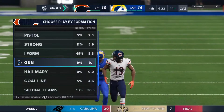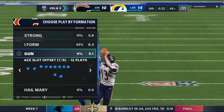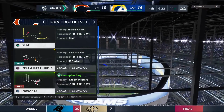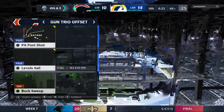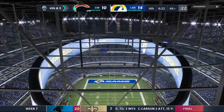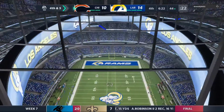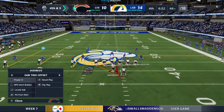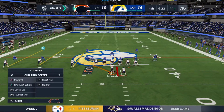Well, this secondary has done such a good job of frustrating these receivers tonight. Another example. Times when the sun goes down, there's a little extra spring in their step. Doesn't matter whether it's man or zone, deep ball, short ball. And that was a deep one there. They're making plays on the football, contesting everything.